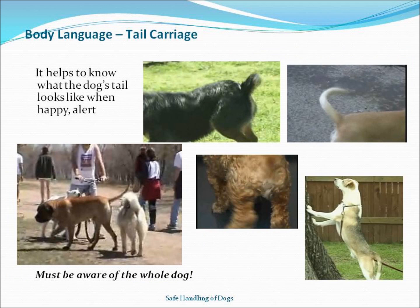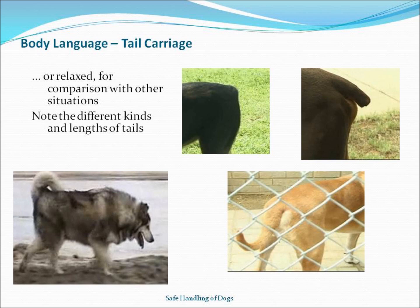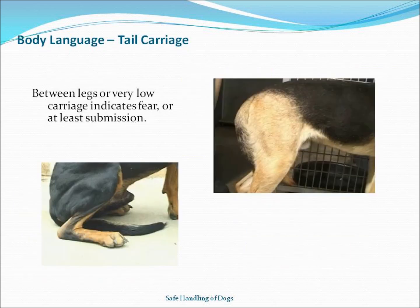A dog wagging his tail can have many meanings. A relaxed or motionless tail could mean the dog is alert and focused on something that has gotten his attention. But an aggressive dog tail may also be emotionless. Again, you have to notice the dog's whole posture. Some dogs naturally have a curly tail that stands up high, and some dogs' tails naturally hang a little low. The tail between the legs indicates fear or submission.